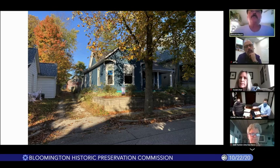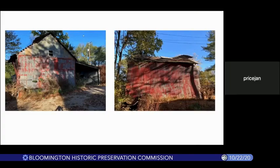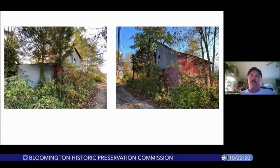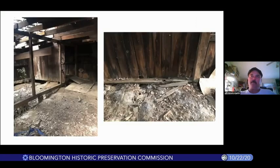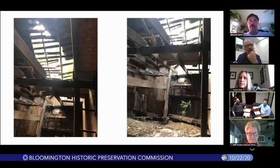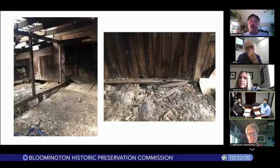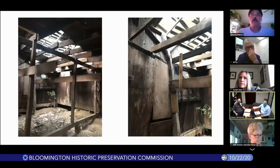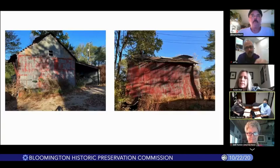Chris, do you have questions? Yeah, could Connor show a few more of the pictures? Those are the best pictures of it. Right. I have a really great one with sunflowers. There are a few that really show its condition. You see the south wall is. Oh my God. Okay, Chris, any more questions? No.